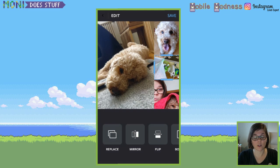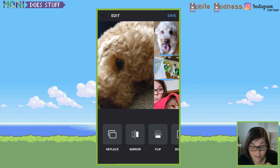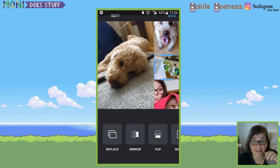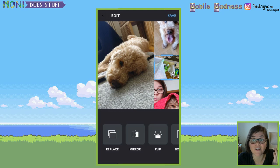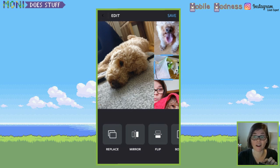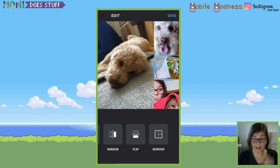So you can make the image bigger or smaller. It's a bit tricky on these small things, because if you have fat fingers like I do, there is not a lot of room to zoom. Room to zoom, isn't that good? Sorry. You can, however, drag it around, even though the zooming is very fiddly. You can mirror the images, flip them, and you can add borders.